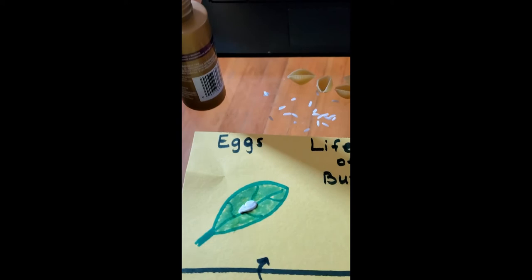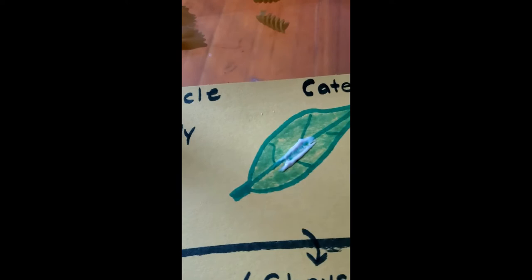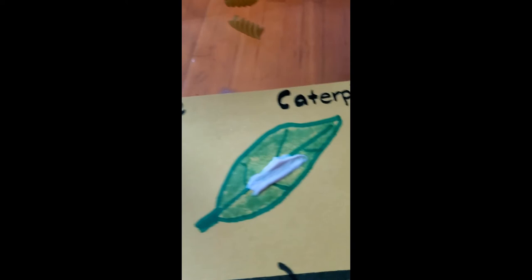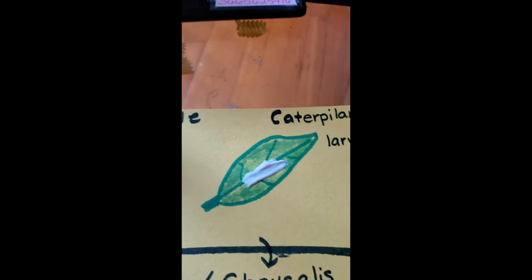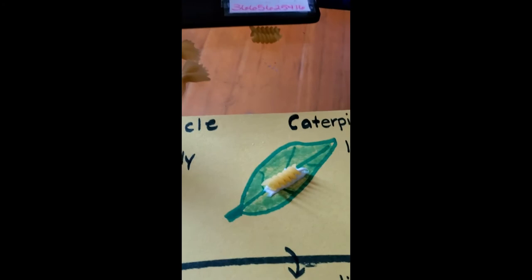All right, so after the butterfly lays the eggs, what happens? You're right, the eggs hatch and they become what? A caterpillar. So I'm going to draw. So we've got a caterpillar. I've already drawn my leaf, and if we were at school, we would be drawing the leaf now. And I'm going to put my noodle on my leaf in my glue for the caterpillar because he kind of looks like a caterpillar.